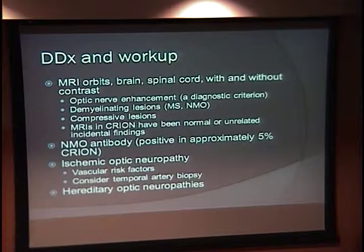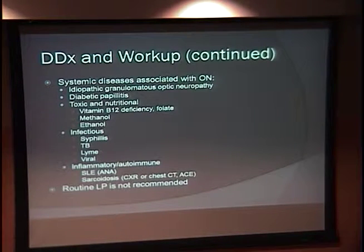But also on the differential is ischemic optic neuropathy, and you could think about this in somebody who has vascular risk factors. Maybe think about a temporal artery biopsy if you're worried about GCA. In someone with a family history, you could think about a hereditary optic neuropathy. And then testing for any of the systemic diseases that can cause optic neuritis, like diabetic papillitis, any of the toxicities or nutritional deficiencies that can cause this. There are several infections, other autoimmune or inflammatory diseases like lupus. The authors of the Petzold and Plant paper, the review of all of these cases, stress that they don't think that a lumbar puncture is needed to make this diagnosis, although of course it can be helpful if you have any reason to suspect MS or an infectious cause, that a CSF analysis could help to differentiate.